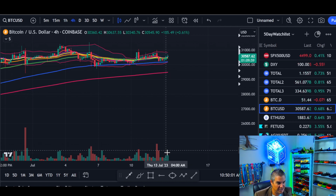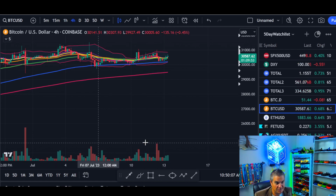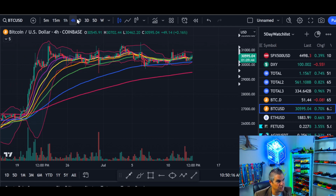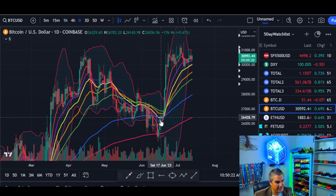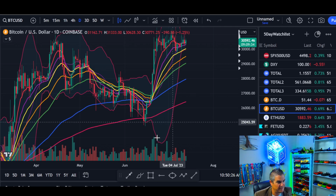Now, however, if you see a green candle and we're at 31K or higher and it's higher than all of these candles, guess what? The odds are shifting that could be a potential true breakout. So once you start to see that on the 4-hour, then you can zoom out and get a little bit bigger picture. Let's look at the daily chart. The move up, nice volume. Look at the daily chart here. Look at the volume at the bottom.